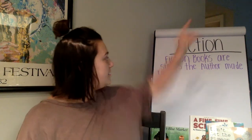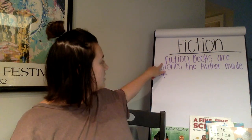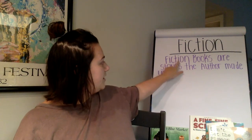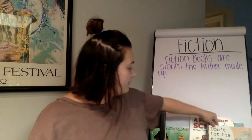This week we're focusing on a theme. The theme we're focusing on is fiction, and you will be able to identify or figure out parts of fiction books. So let's start with what fiction books are. Fiction books are stories that the author made up. So they're stories that we have read before.